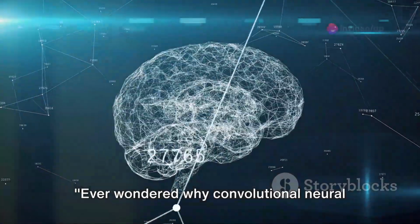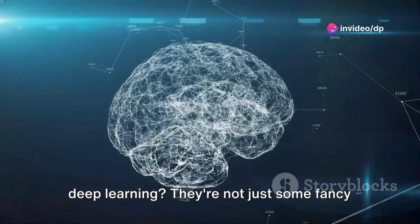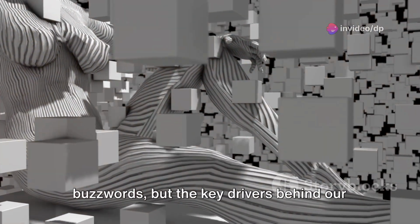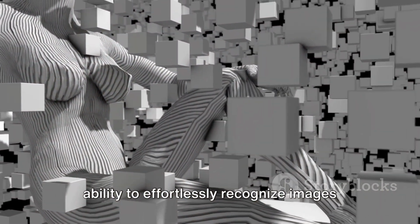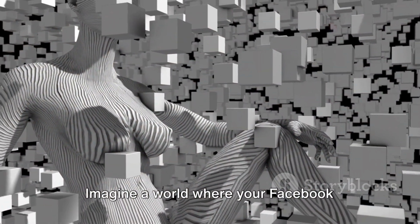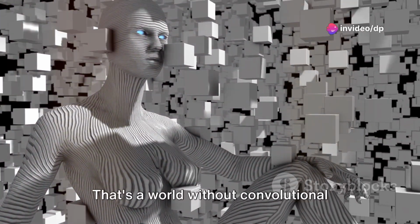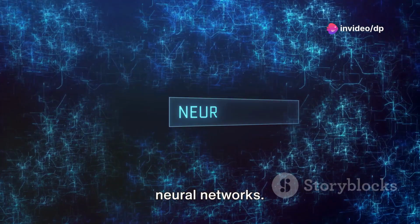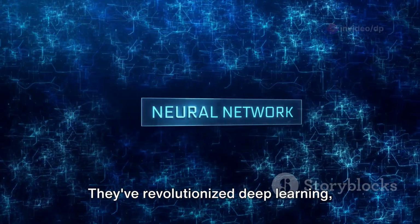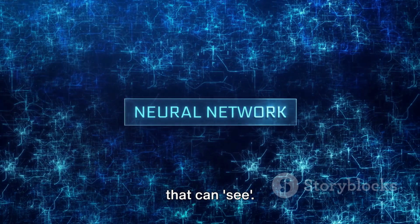Ever wondered why convolutional neural networks are a big deal in the realm of deep learning? They're not just some fancy buzzwords, but the key drivers behind our ability to effortlessly recognize images and videos. Imagine a world where your Facebook couldn't tag you in a photo, or your car couldn't detect a pedestrian. That's a world without convolutional neural networks. They've revolutionized deep learning, bringing us closer to creating machines that can see.